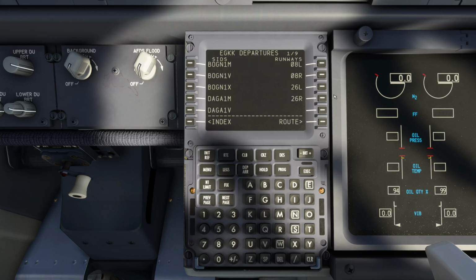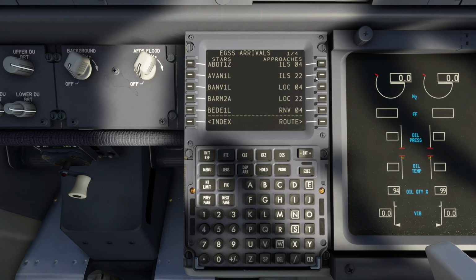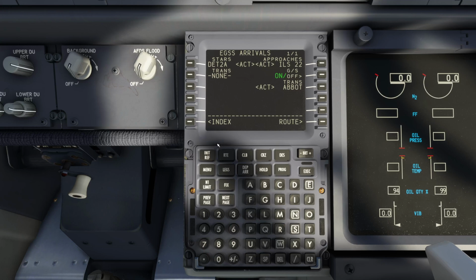So for our departure, we're departing on runway 26 left, no SID. We're just going to go fly to 2,000 feet and make a turn out for the waypoint. We'll come over now to the arrival. We're landing on the ILS runway 22. And we're going to be arriving on the Det to Alpha arrival, and we're going in at Abbott. We'll execute that. So that is all now entered in and ready to go.